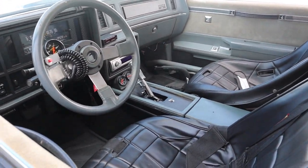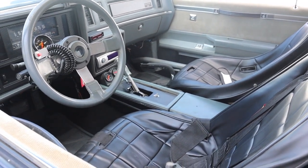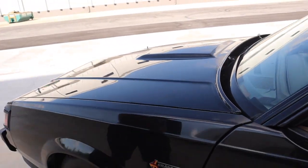And the shifter you're running is a Hurst, right? Yeah, it's a three-speed Hurst with a pistol grip. He's definitely packing a punch. All right, let's get into the engine, man. I can't wait to see this.